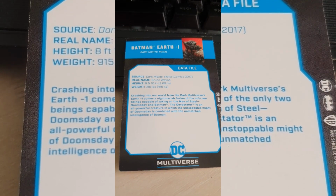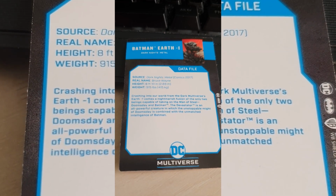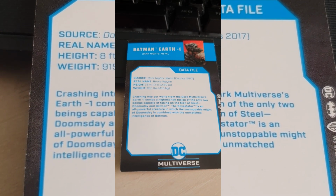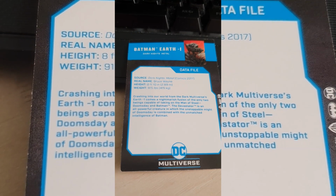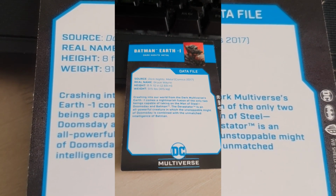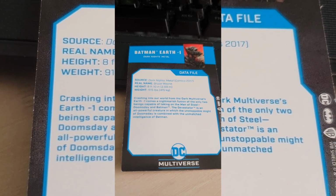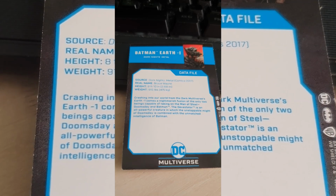From Dark Multiverse's Earth 1 comes a nightmarish fusion of the only two beings capable of taking on the Man of Steel, Doomsday and Batman. The Devastator is an all-powerful creature in which the unstoppable might of Doomsday is combined with the unmatched intelligence of Batman. That's cool.